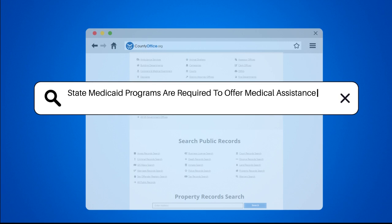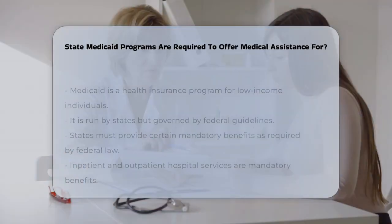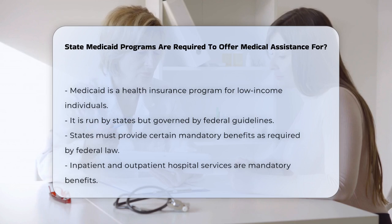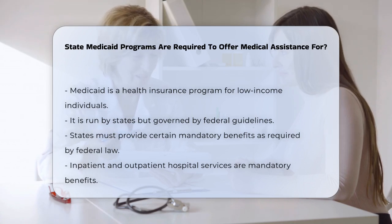State Medicaid programs are required to offer medical assistance for QAL. So you're wondering what medical assistance state Medicaid programs are required to offer? Let's break it down.